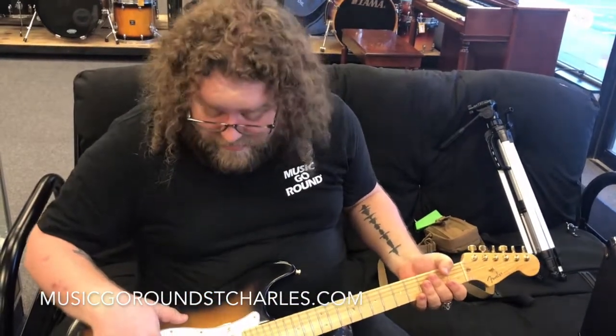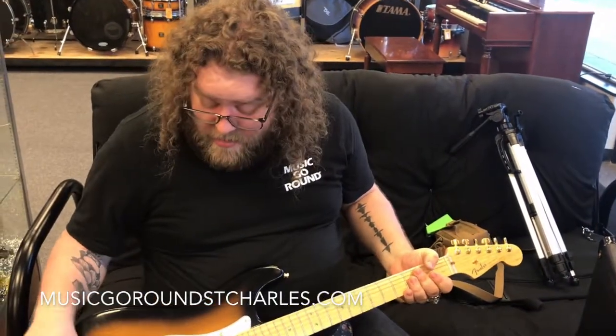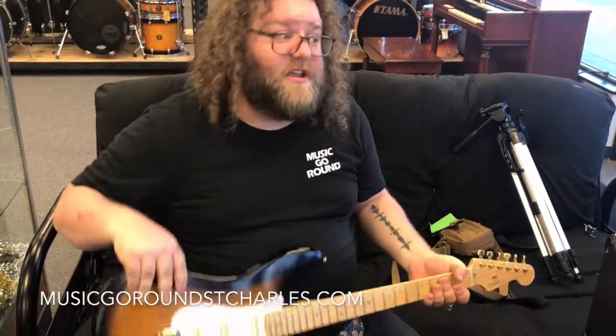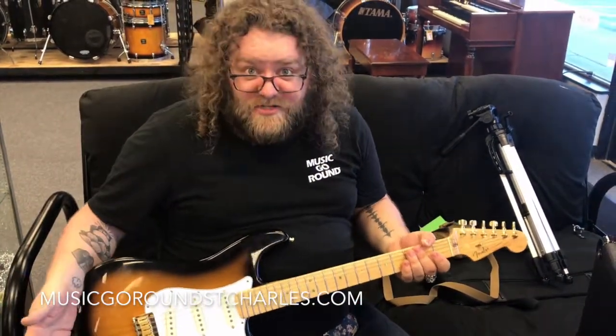S1 tone circuit. And the S1 changes your pickup configuration, so when the switch is engaged on top of that knob, you're using different combinations of these pickups in series and in parallel, which gives you five more tonal options as opposed to just the traditional Strat, which you also have access to when that switch is disengaged.